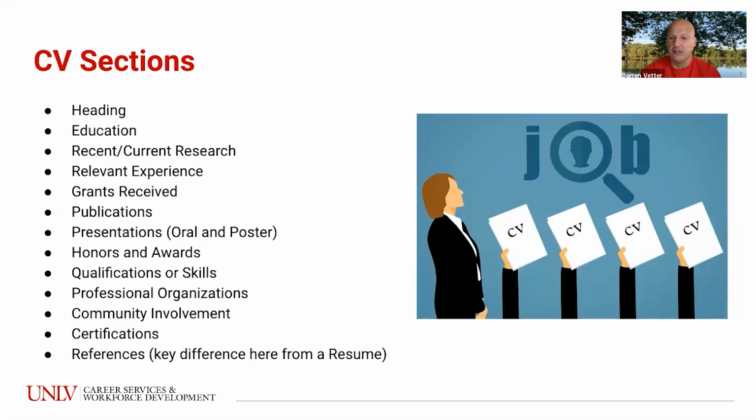Recent and current research is very important too. The research section is super important where you're applying for a job. This can be listed in bullet points, or it can be listed out in a paragraph. But if you're very involved in some research project, say you're in the biological sciences and you're researching a stem cell program, whoever you're applying for the job with is going to want to know what that is.